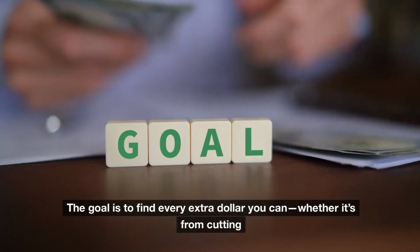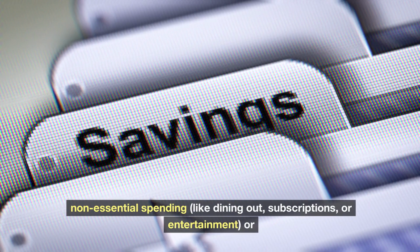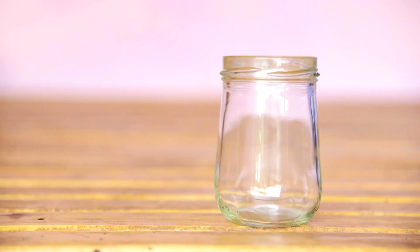The goal is to find every extra dollar you can, whether it's from cutting non-essential spending like dining out, subscriptions, or entertainment, or using a temporary side hustle like selling unwanted items or picking up a part-time job.